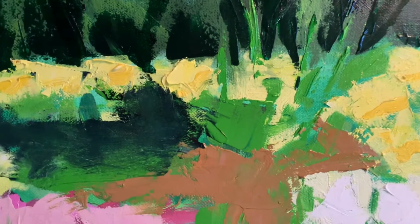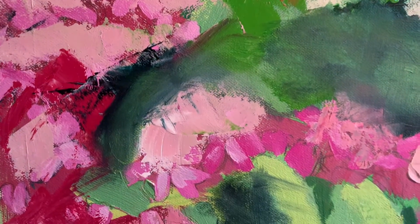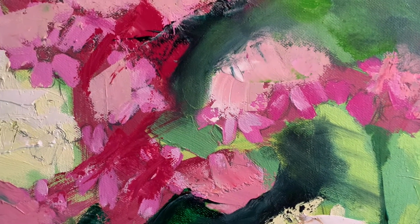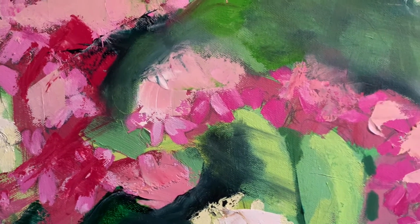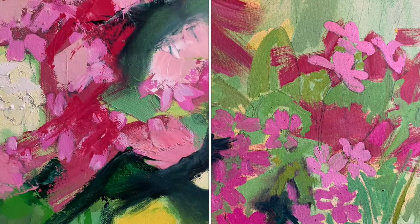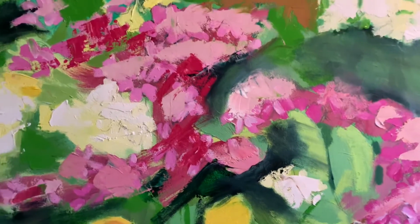I've applied this with a palette knife over the top of, so if you saw it earlier, and I'll see if I can find a photo to put up on the screen of an earlier section of this painting, these primroses all looked a lot more like primroses than they do now. And then I've worked over the top with a palette knife to get more of an abstract feel.